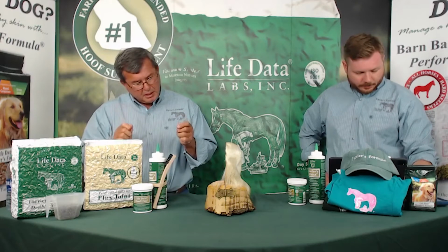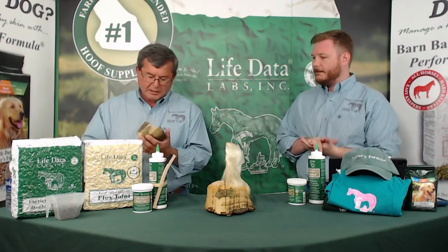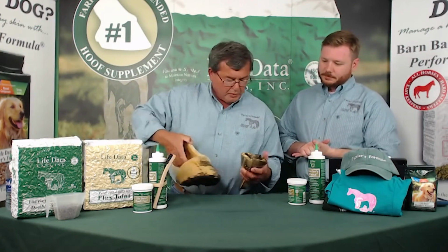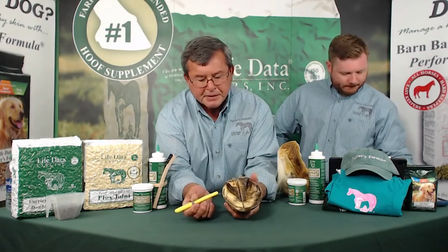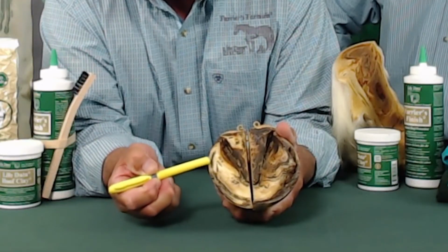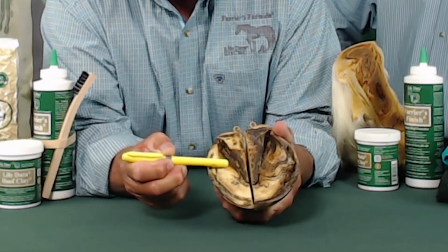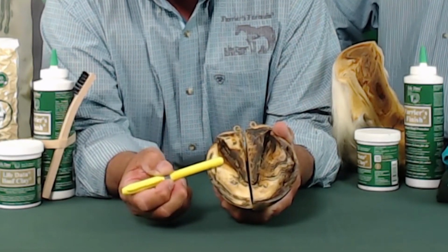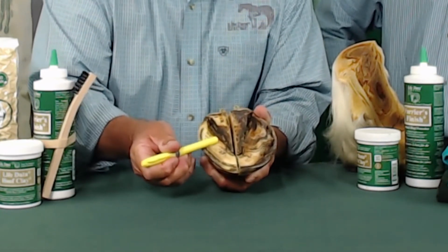As we continue to talk about cracks, another one is a bar crack. If you're not familiar with the bars in the foot, and this may be a little bit hard to see, but the bar is an extension of the hoof wall itself. In fact, the bar starts right here and then it progresses forward here. That's part of the hoof wall. Now, what happens is that we end up with a crack or a separation in the bar itself.